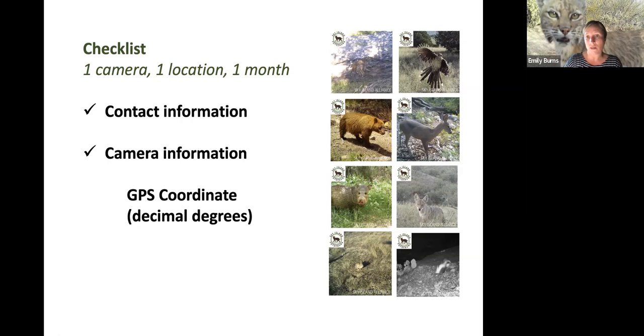We just need that in case our wildlife specialists have any questions about your identifications or your checklist, or to let you know that you're a winner in our photography contest, and I'll come back to that. So we ask for at least your name and an email address that we can contact you. We do ask if you prefer to be contacted in English or Spanish, because we have wildlife specialists on both sides of the border. We want to know who should contact you, depending on your language preference.